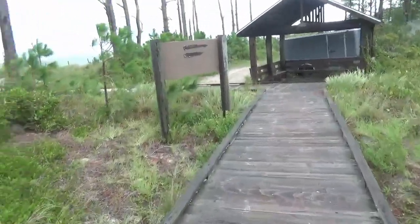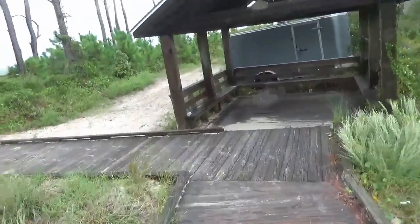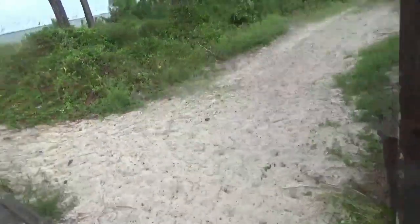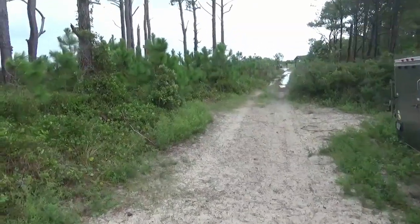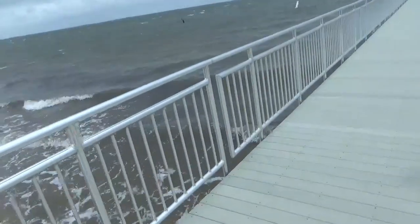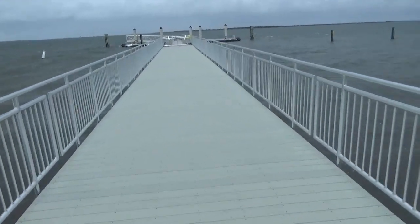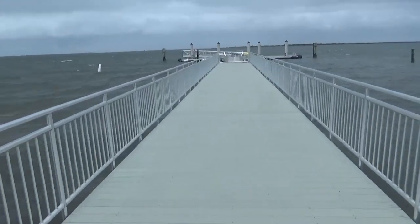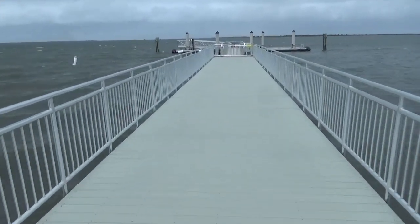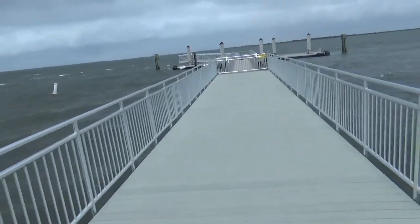Okay, so this must be where the people ferry comes in. Got a little rest and shelter here. Of course, back out there is the truck where we parked. Got a big fine dock out here. Like I said, I think this is where the people ferry comes in and unloads folks.